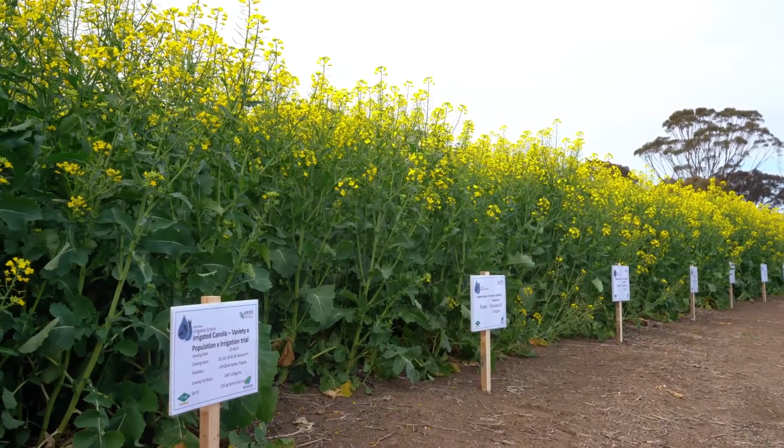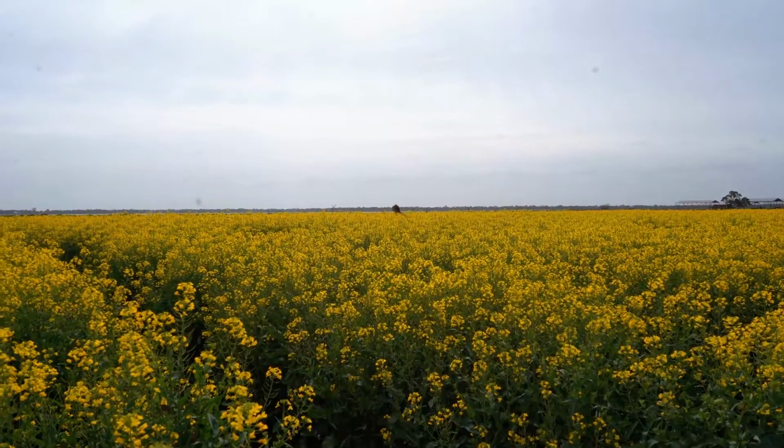And we're also doing a little bit of nitrogen work out here. Are we seeing any differences in that? Probably not as many as we hoped. We have got rates here from 0 to 320 on the canola.